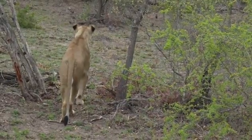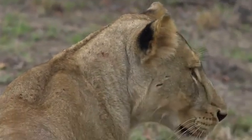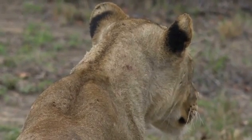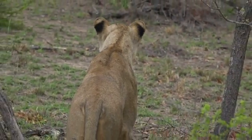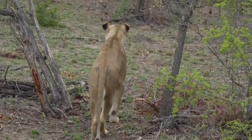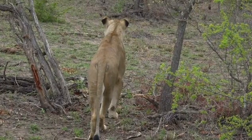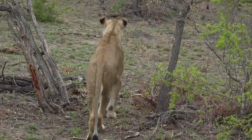I think what she was hoping is that the other lioness would be able to push those zebra onto where they were lying. I don't know if you can pick up those hooves. You can hear the hooves. There's alarm calls now. What this lioness is banking on is that those zebras are alarming at the other lioness. I haven't seen her, they don't know where she is.